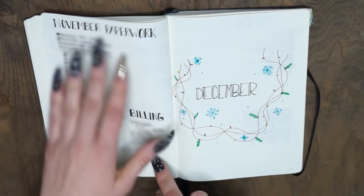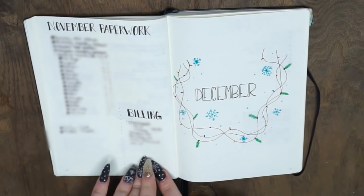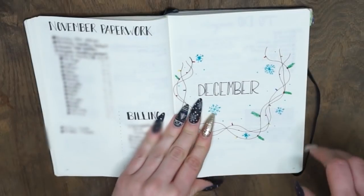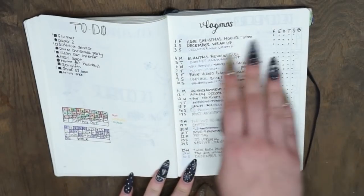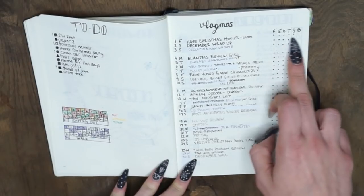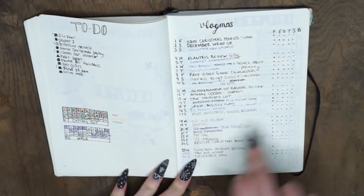You obviously can't see any of this, but it just says all my November paperwork, as well as some billing that I had to get done, so that was helpful for me. Then we have the December cover page. We have Vlogmas, which this year's Vlogmas looks very similar to this as well. But again, I still hadn't gotten rid of some of those other categories quite yet.